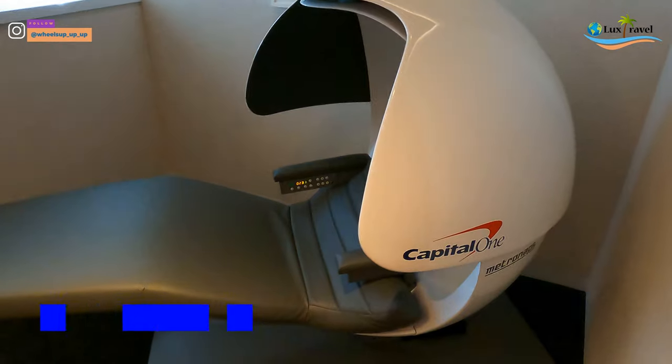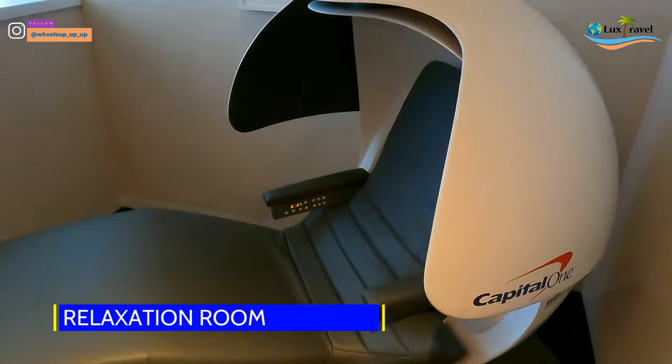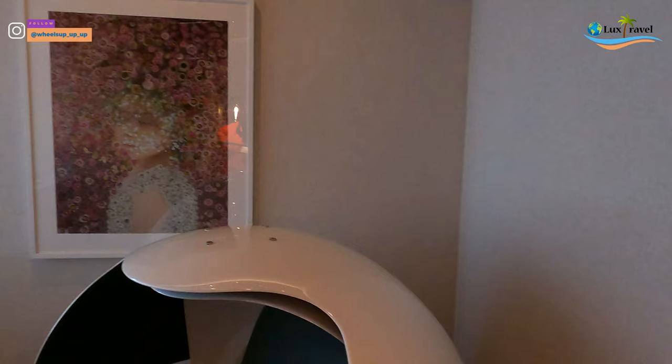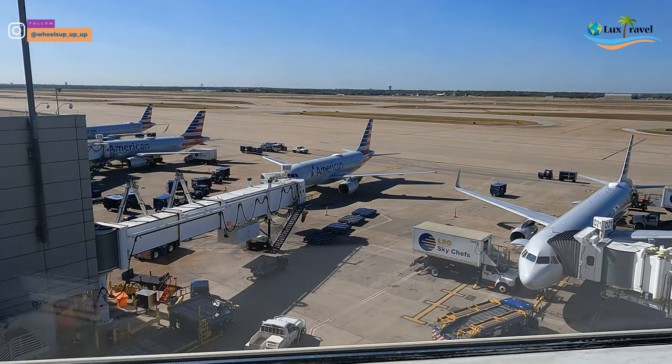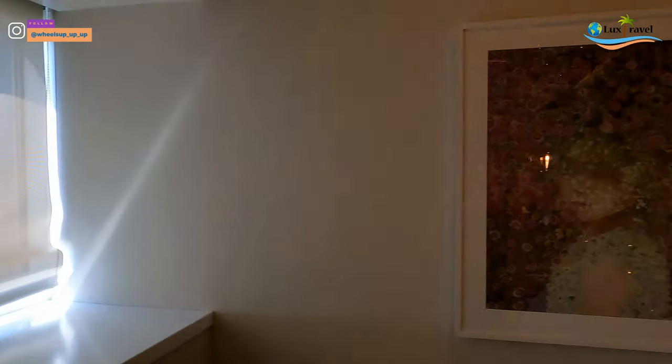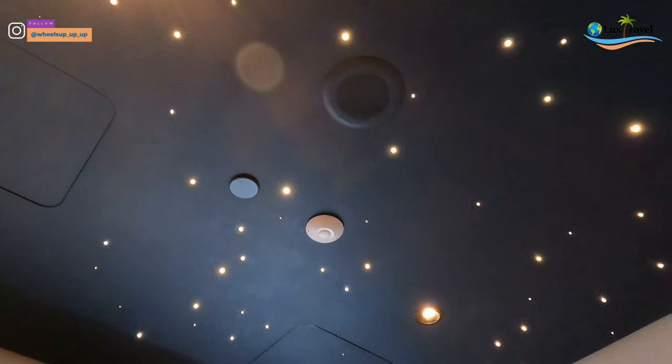So this is one of the relaxation rooms. You have an energy pod here that you can use to control the music. You can get a massage, some other things. You can control the lighting as well as whether or not you want to see the view or you want to control how much light is coming in. Of course, you can also control the lights in the ceiling as well.